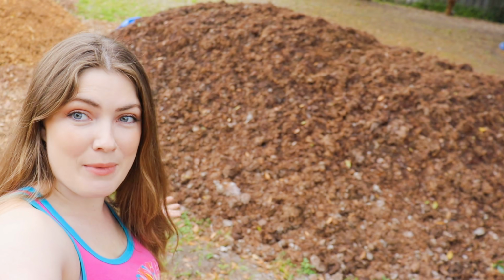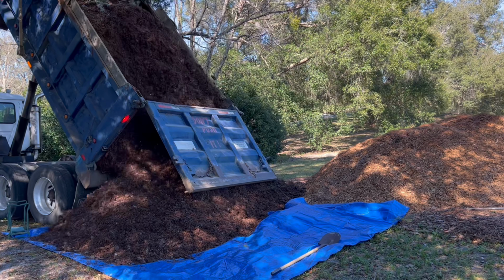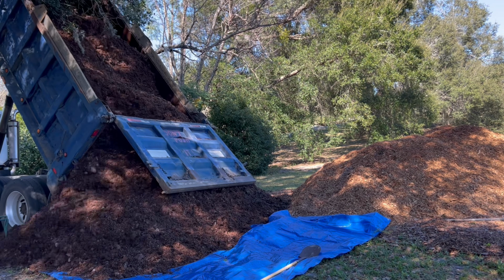The next unexpected thing is we got our huge delivery of mushroom compost. This is also 20 cubic yards. The reason why I say this is unexpected, although it also was not, is because I wasn't expecting it this early. We got it literally by the skin of our teeth, by the grace of God.